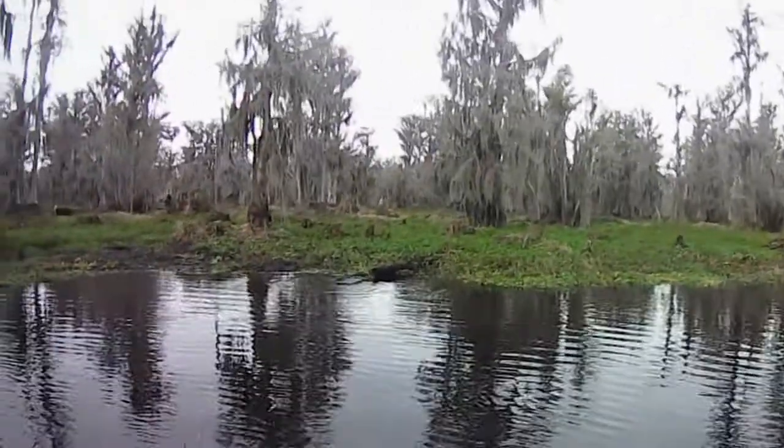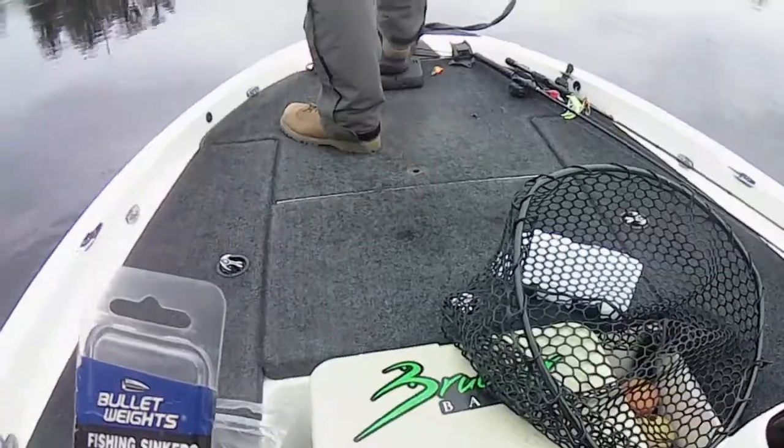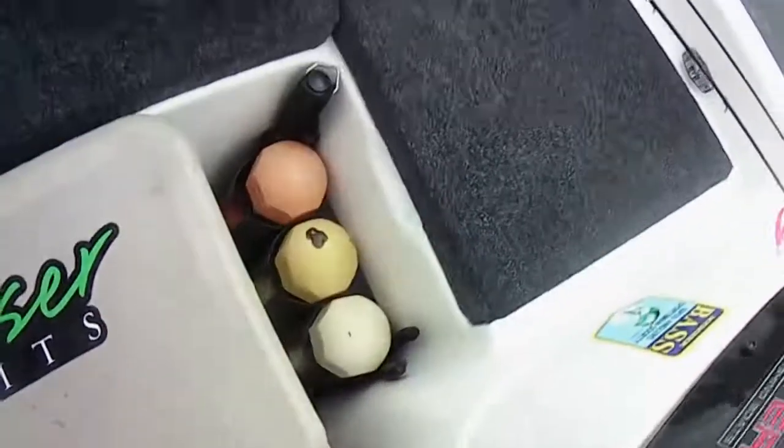Well, I missed that one because, oh, he barely took it too. You want a trailer hook? Nah. I'm not wasting stuff. Let's get off that phone. There's one right here, dude. Ooh, what, nice. I mean, it's big. Well, I say it's big, and here's my 4-pounder.